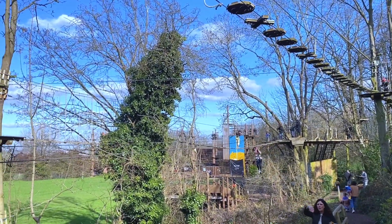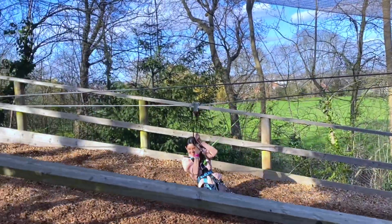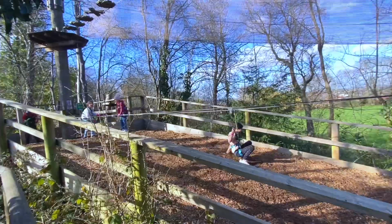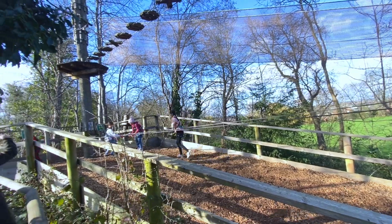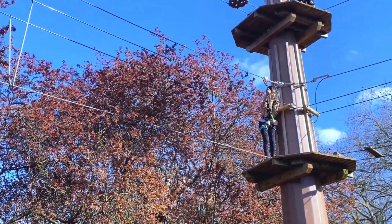I was actually pretending that I was walking, and I really felt like I wanted to go on there again, but it turns out there's another obstacle where you can go on a bigger zip line, and that's the other obstacle right there.